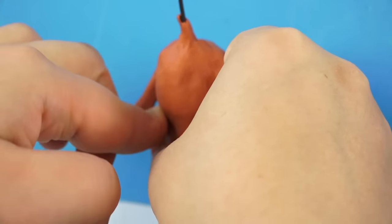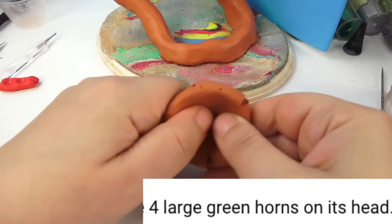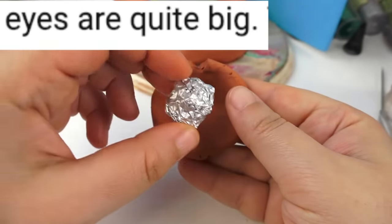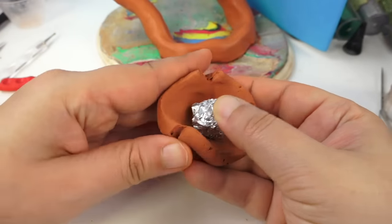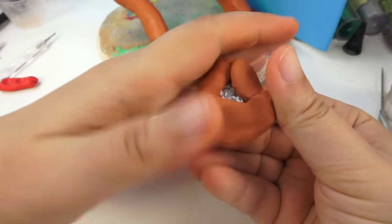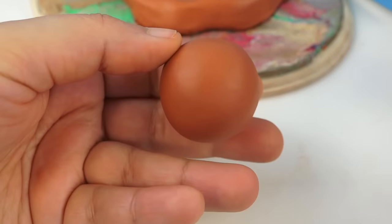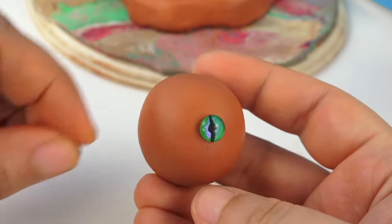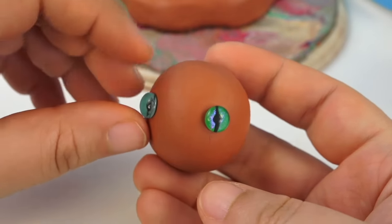So here's the only hints we have about the head. There are 4 large green horns on its head, and the other thing, the eyes are quite big. But then again, all these measurements are quite relative. It depends on how big the head is and how big the eyes are. And I mean, usually for a creature, it could be much smaller. There's also a gemstone rhombus on its head. It has sharp teeth and a long tongue. That's quite a bit of things to cram in there.